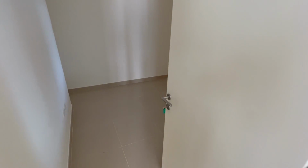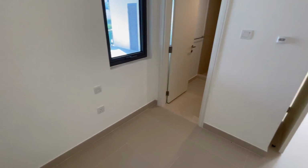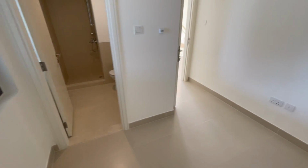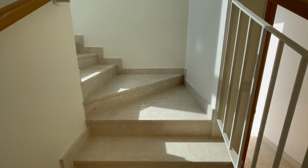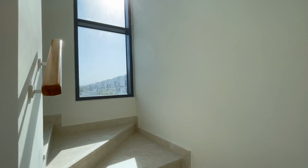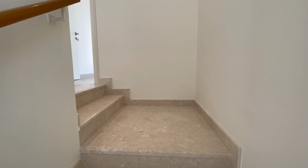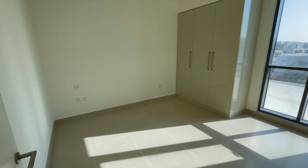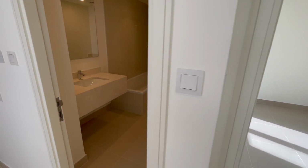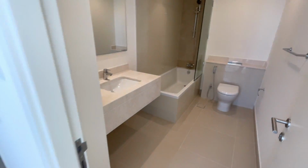There is a very good size maid's room with an ensuite bathroom. As we walk up the stairs, again, there are large windows letting in lots of natural light. There are three bedrooms upstairs, built-in wardrobes. There's a family bathroom with a bath and shower.